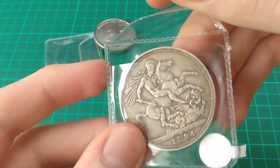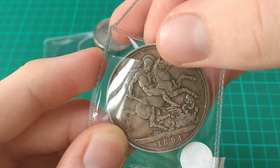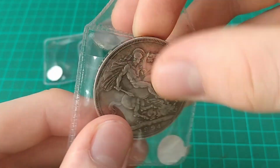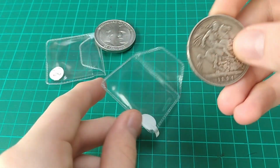This is a big old lovely sterling silver crown, and as you know, if you watched the videos before, I love these crowns, the big old sterling crowns. I paid for this one £28. Let's have a look at this lovely coin.